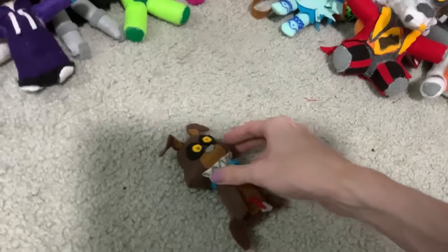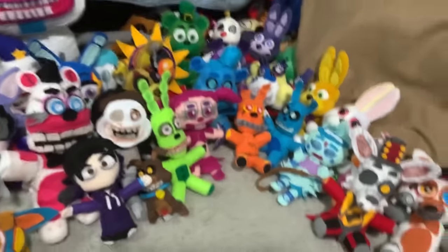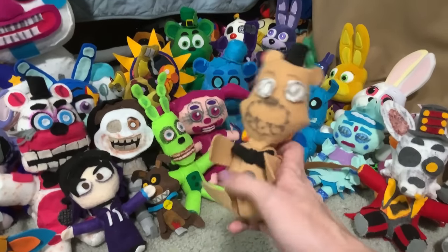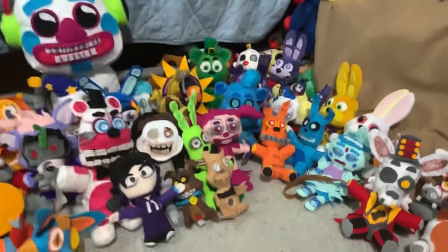I just forget sometimes, guys. Give me some slack. The Nightmares crew is so big now, it's hard to put them all in one video. Also from Book 3, Lonely Freddy! Look at you! Look at this little guy, or Book 2, I mean. Lonely Freddy. So yeah, all three from Book 2. I can't believe I forgot you.